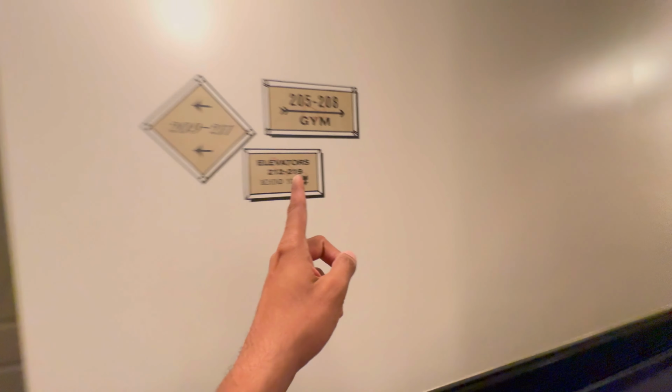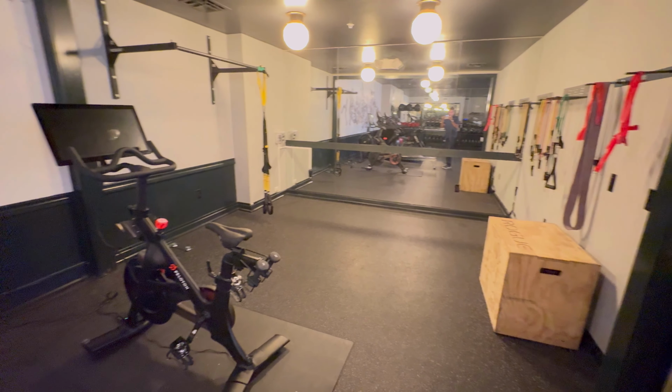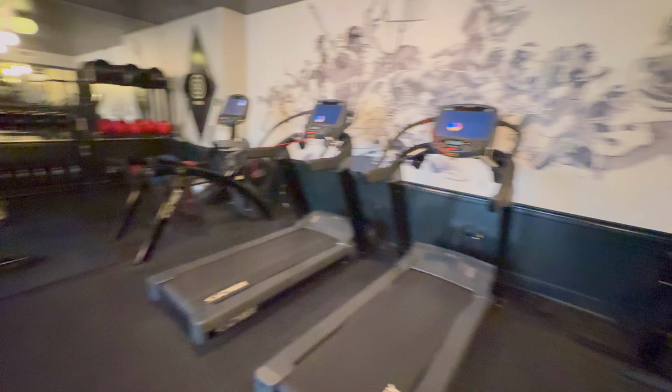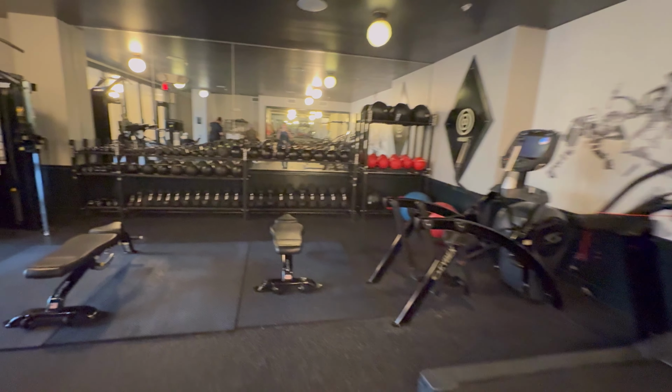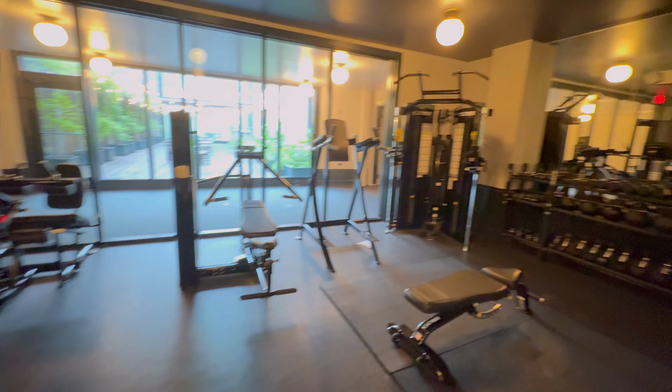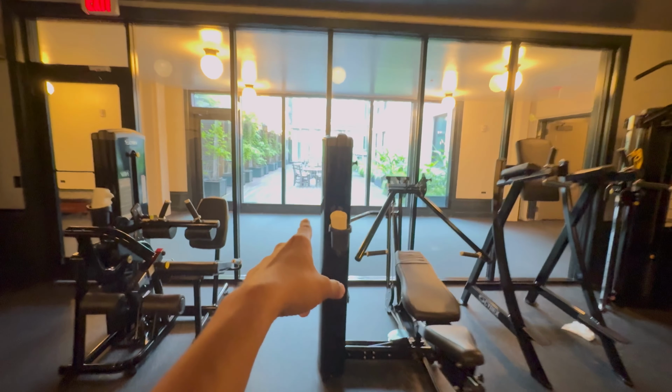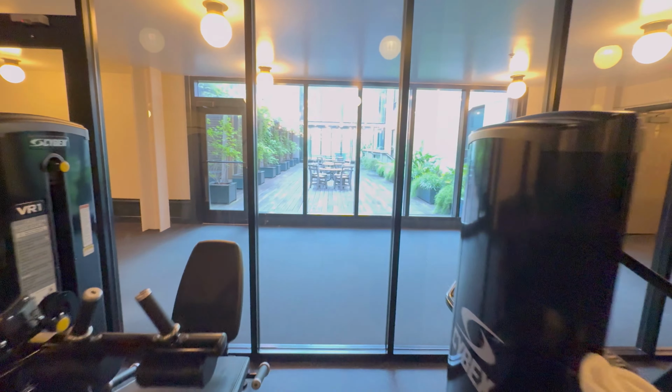We're gonna go check out the gym. The end of the hallway on the second floor should be the gym. See, gym. So this is what the gym looks like. Treadmills. A whole lot of kettlebells and weights. Pull-up. All sorts of machines. And then that's the sitting area right outside.